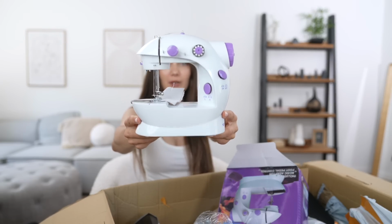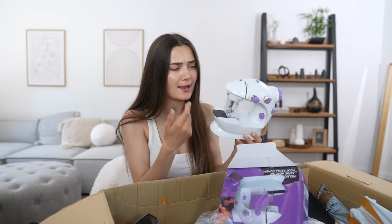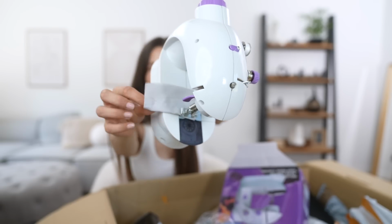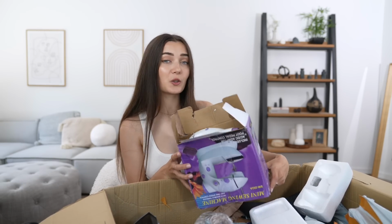It is absolutely tiny, but if you just need it for a little something, like a little stitch project, or you need to fix a bit of clothing, I feel like this is a great size. As you can see, the person had already had a go stitching something, and they just left it in the sewing machine. It looks like they might have just wanted to use it once. Maybe then they realized they don't need it. That's why they returned it. So I'm hoping it's still in good working order.